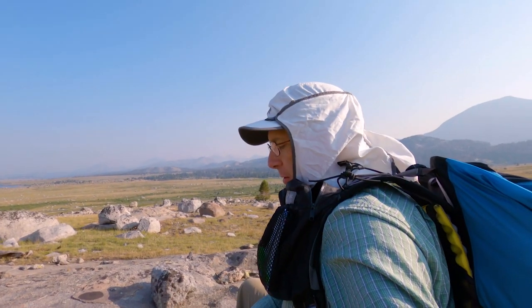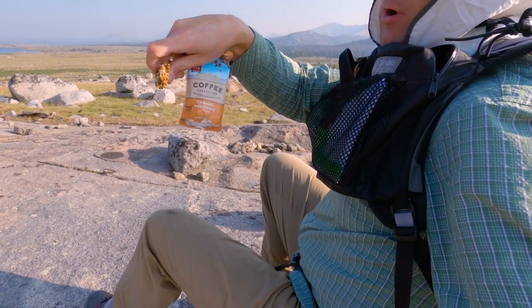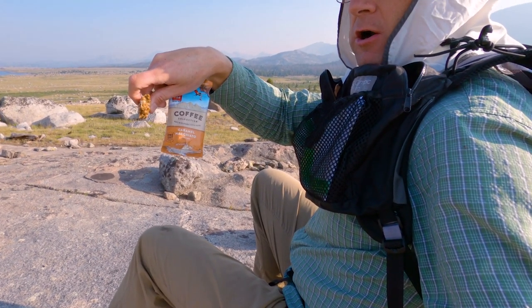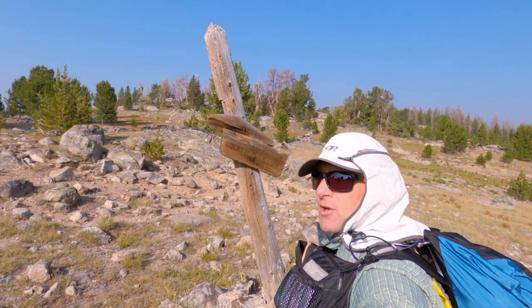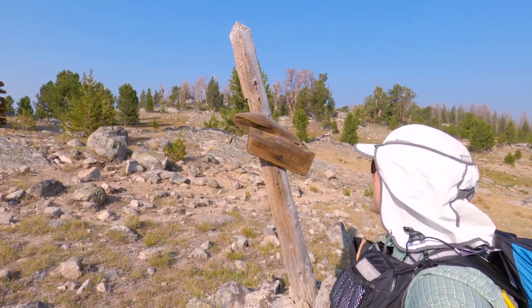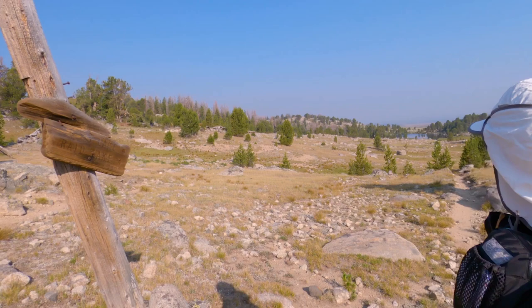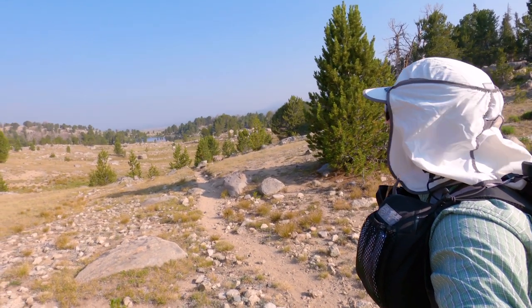This is my new favorite breakfast food, Cliff Bar Coffee Collection. And they've got a shot of espresso in each bar, one now and one around noon for lunch. Good stuff. Just finished the Cross Lake Trail, or the Crossover Trail as it's labeled on some maps. Boy, the PCT, or the Continental Divide Trail CDT, it's very well used by comparison.